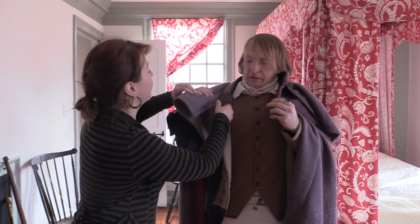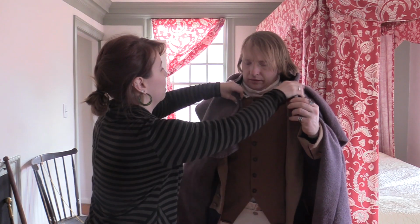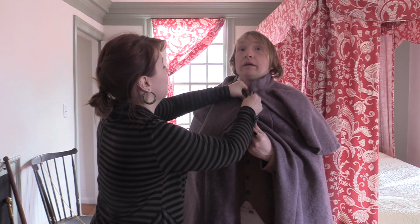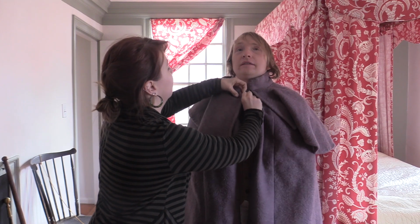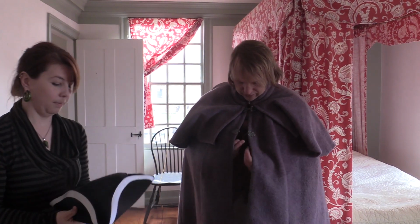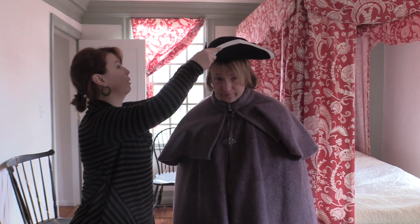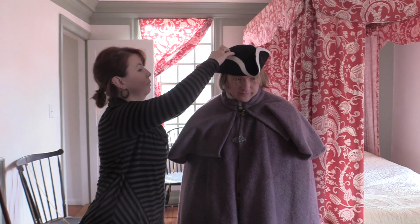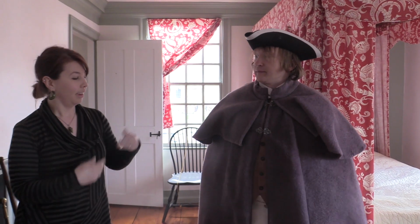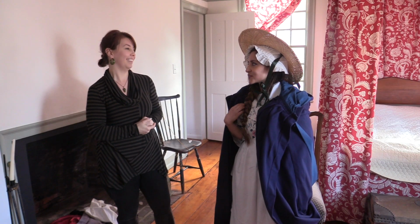Hooks. We have decorative ones, this is a little fancier. Fancy, yeah. There you are. And then of course, you would have your tricorn hat. My hat. Why, thank you. And that is in essence a male outfit from the 18th century. Final pieces. Okay, cool.